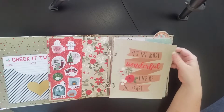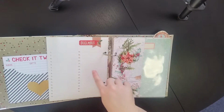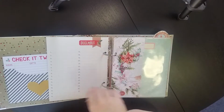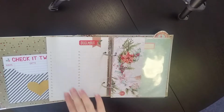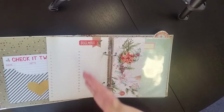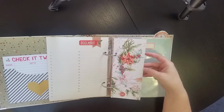The next page is It's the Most Wonderful Time of Year. This page also came with the binder, and it is on the other side like 1 through 31. So for December, you can write something in here for each day, just a little quick something. So I left that page as is because I thought it is already perfectly decorated. And I wanted that at the front because it's only one sentence a day type of thing.